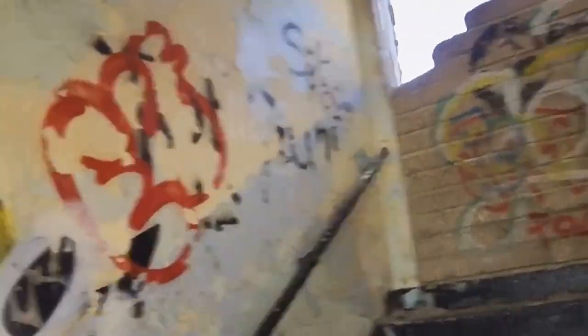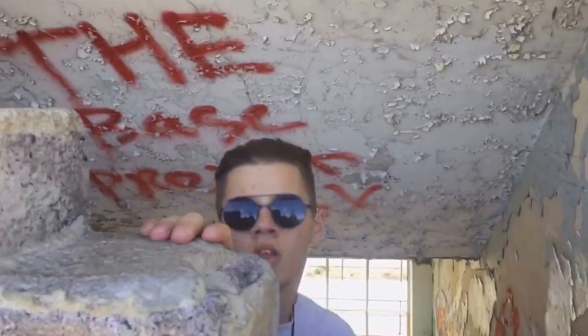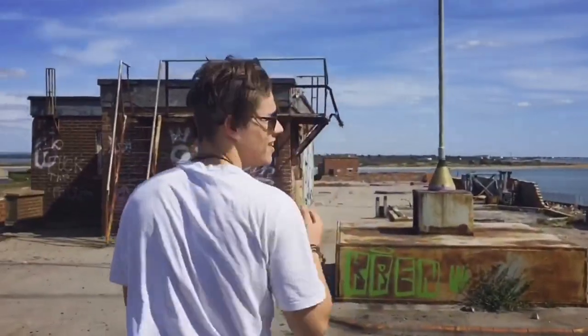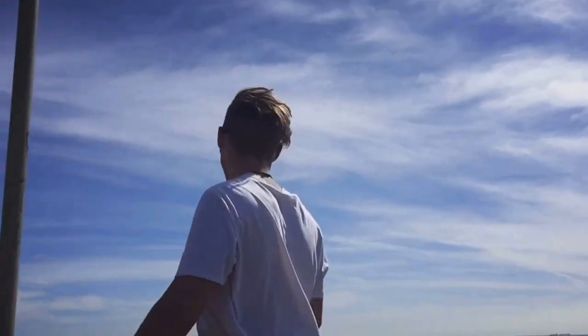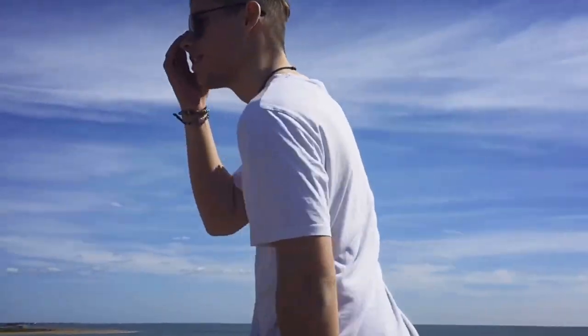Bruh, look at this tiny hole that we have to climb through. No. Oh no. Odds on, Lewis climbing this huge pole.